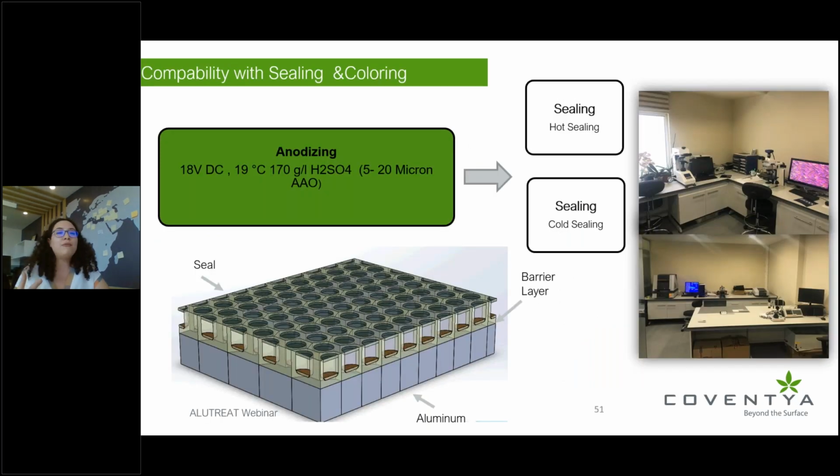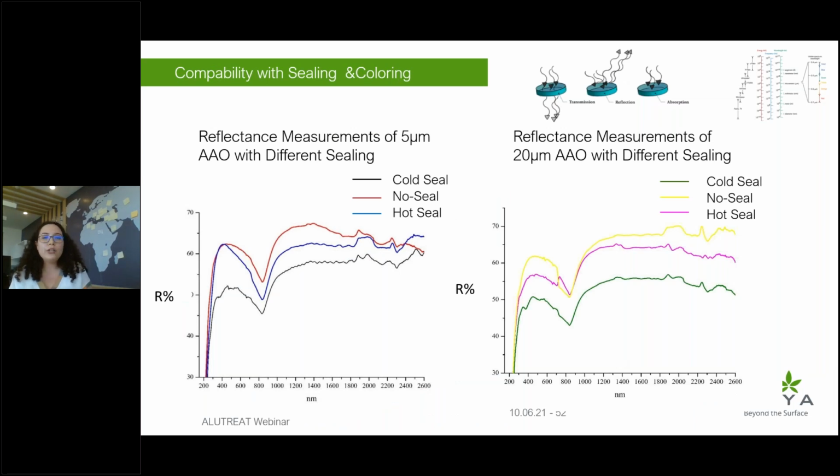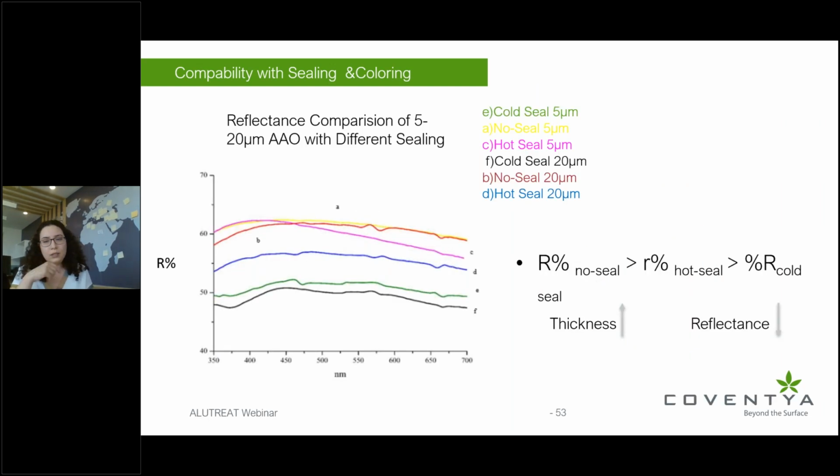So to understand the real life behavior of the sealing and oxide layer, we just made a simple common anodizing, and we continued with sealing, which can be hot or cold. So this is the comparison between the different types of sealing. As you can see, no seal on the oxide layer is the most transparent one. And when we compare the cold seal, the hot seal has a superior transparency. And we also observed that the oxide layer thickness also affected the optical properties of the whole system. When the thickness increases, reflectance will decrease. And also the cold seal has the lowest transparency when we compare all three.